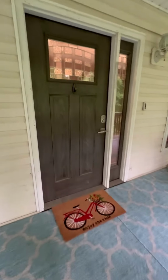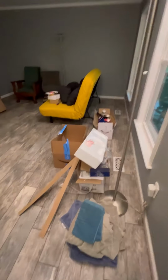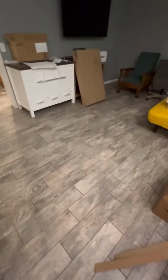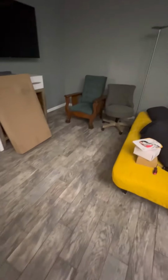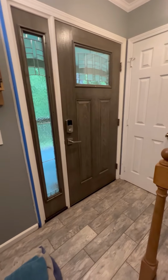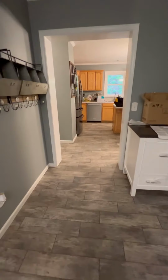So it's a mess right now. I'm just going to do a quick walkthrough because I'm renovating. I'm finishing up the last of the renovations that I never got a chance to finish. All throughout the entire home, I ripped out the nasty flooring that was throughout and replaced it with this gorgeous, really easy to maintain wood look tile. So that you get hit with right away. And then I had this really nice door put in, and then you can see a mishmash of other stuff that needs to be addressed.